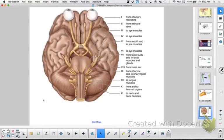Here you can see the brain, and you can see the 12 pairs of cranial nerves. Some are sensory, some are motor, some are mixed. Number 5 right here says 2 eye muscles. Is that sensory, motor, or mixed?